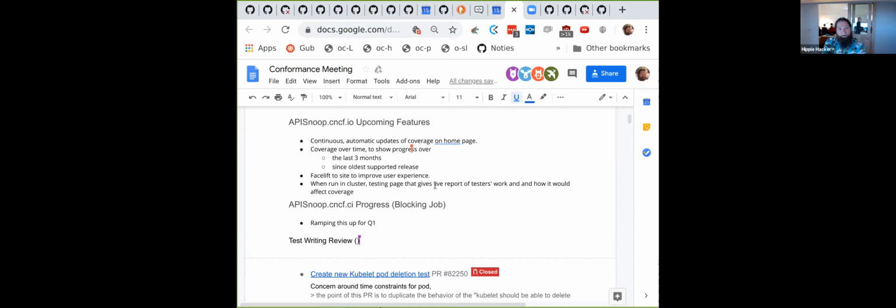So I wanted to get a consensus on this last set of features for the web cncf.io portion. Continuous and automatic updates of coverage on the homepage, so as we get more PRs, they automatically show up, and also making a decision to go ahead and show the last 3 months for the job, because that's all we have as far as the data that's available dynamically from Prow. And then we can still get to the oldest supported release because there'll be a Prow job running for that release. So that'll get us back to, I believe, 1.5 years.